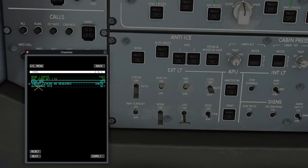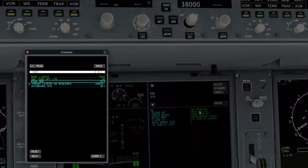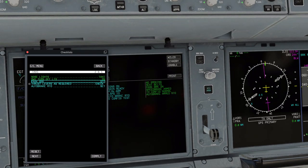We'll turn the park brakes off in a moment. Thrust levers as required. Auto brake RTO. So RTO armed is there. So this is rejected takeoff. If something happens during the takeoff roll that we're not happy with and we want to reject the takeoff and stop, all we have to do is close the throttles. And then this rejected takeoff system will automatically apply brakes to slow us down.